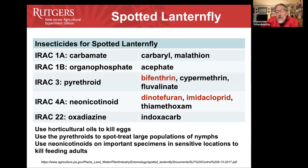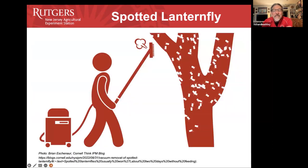So killing the nymphs with bifenthrin isn't really effective at keeping them out of your lawn, and the material that we might use on a select high-value tree in a sensitive location is getting banned. So we're not really high on the insecticides, and a lot of tree companies and landscape maintenance companies are trying to sell your neighborhood this stuff. We don't necessarily recommend it. Let's keep the insecticides to a minimum in our landscape.